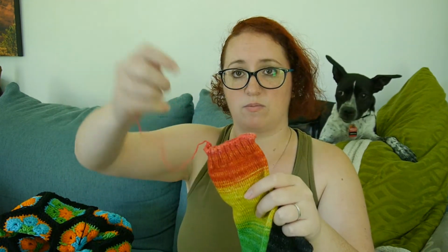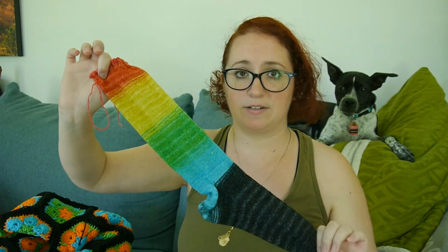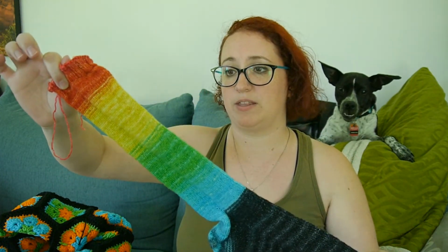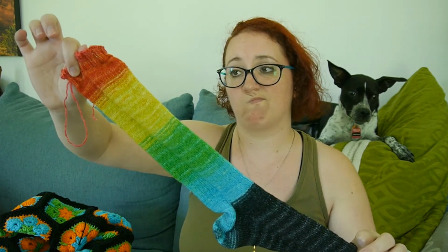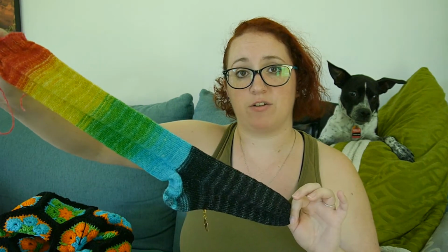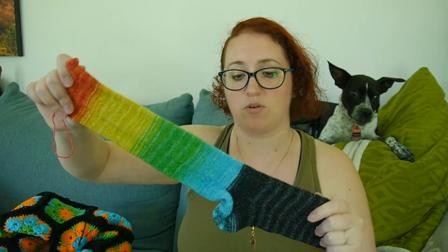I had not woven my ends in because I wanted to make sure that I liked it. I don't like it. I will be ripping this out and starting over. I don't know what starting over looks like yet, like what kind of sock it will become, but I will cross that bridge later. All I know is I'm not keeping this. So I can go ahead and rip it out and deal with it on another day.